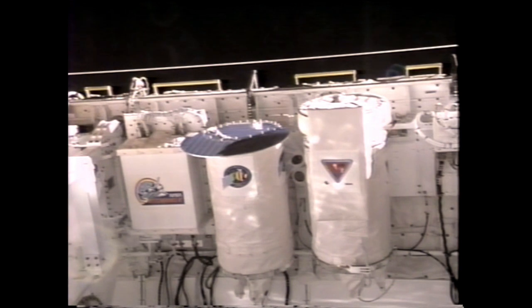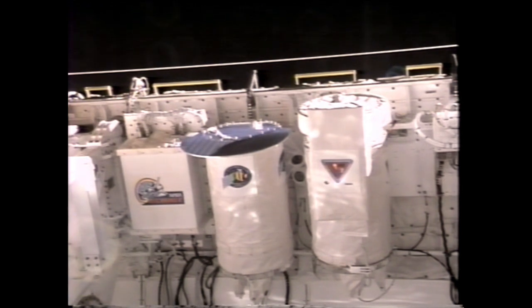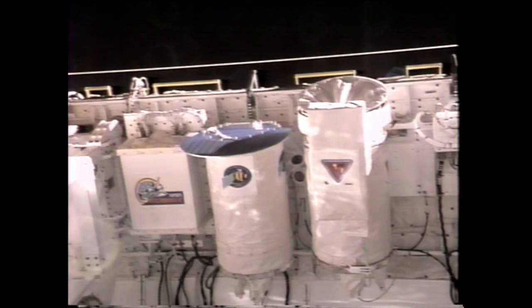Houston, Columbia for Solcy. Go ahead for Solcy. Yeah, Mark, just to be sure we're all synced up here, I hold myself to begin DTP startup in about 2 minutes, and we are all set up here to record the door opening. And we copy, and you can start any time, and we have it on the downlink. Okay, great.